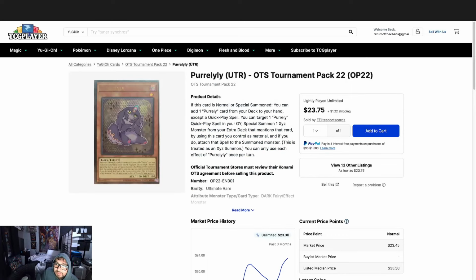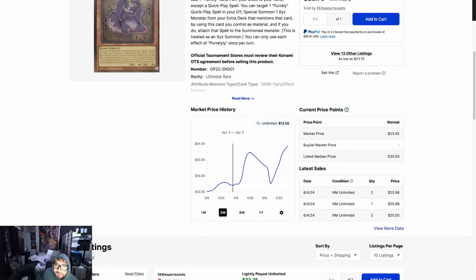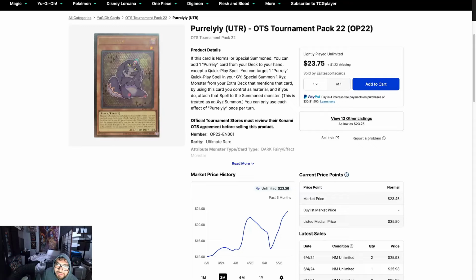Pure Lily. This is a card that did not get a reprint in the Rarity Collection 2 set. A lot of the cards that didn't get reprints for the Pearly deck have been going up in price. This one was sitting at a low price point around like $10-ish, $13-ish.